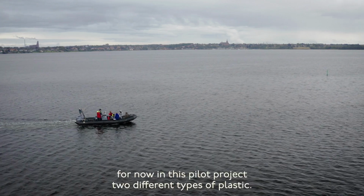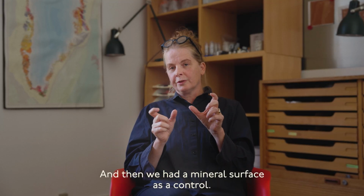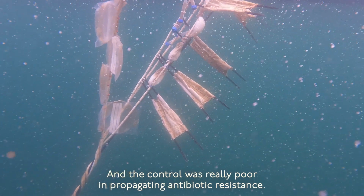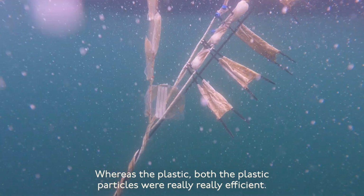So we tried, for now in this pilot project, 2 different types of plastic, and then we had a mineral surface as a control. And the control was really poor in propagating antibiotic resistance, whereas both the plastic particles were really, really efficient.